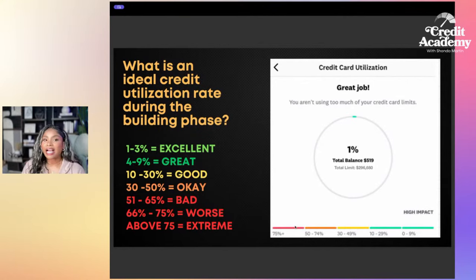All right. So what is an ideal credit utilization rate during your building phase? If you look at the screen, you'll see tiers or thresholds. 1 to 3% is the premier range. If you really are dedicated to growing your credit score as fast as possible, or you are about to apply for anything, whether that's a credit card, a car, a home, whatever, the best thing you could do is lower your utilization to between 1 and 3% the month prior to applying. Even if you have collections or derogatory accounts, that maximizes your credit score based on everything on your credit profile. So if you ever want to see how high your credit score could get, report a 1 to 3% utilization.